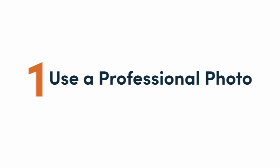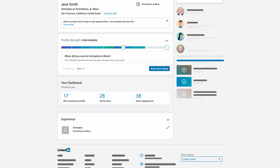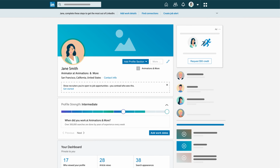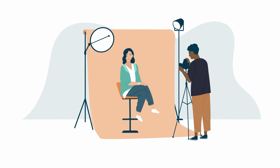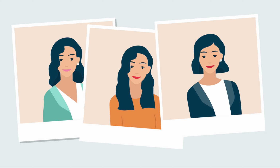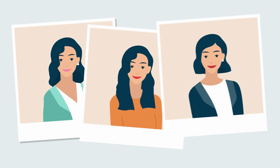Number 1. Use a professional photo. The first impression any hiring manager will get of you will be from your photo. So to make a lasting one, you'll need a professional photo. Don't skimp on this one. Your headshot should be taken on a professional camera to ensure that it's of high quality. That said, it's important to keep your picture up to date to reflect a real image of who you are.